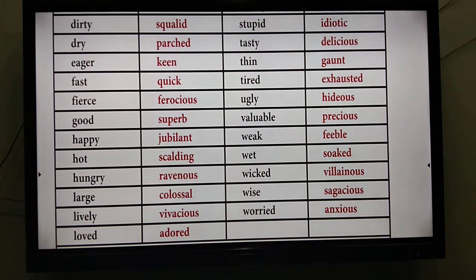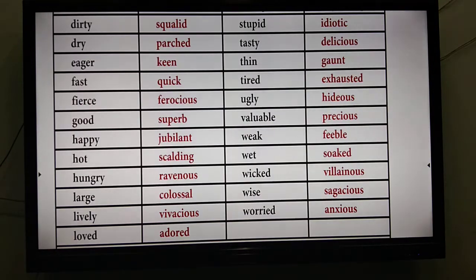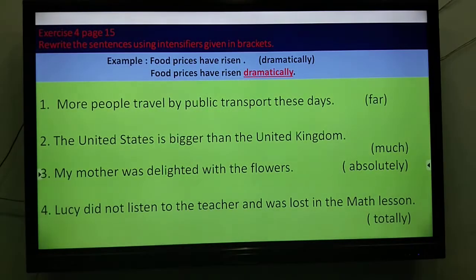Now these are the words that you could use. Please do not use "very" again and again. Instead of "too angry" or "very angry," you can say "I am furious." So these are the ways in which we can use these intensifiers whenever we write anything. Learn them and try to practice them in your writing. Use them whenever you have to.